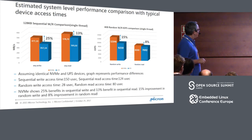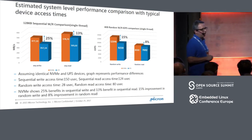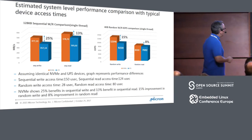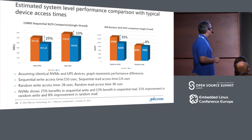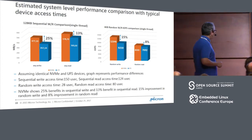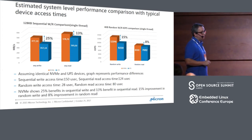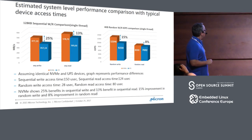So we assumed a sequential write access time of 128K of 150 microseconds. This assumption is really realistic for a 128 gigabyte eMMC or UFS, right? So we didn't just take a number. We actually looked at the available devices out there, and we picked a number that is kind of representative. And sequential read access is 124 microseconds. Correspondingly, for random accesses, we assumed for random write 28 microseconds, for random read 80 microseconds. And then with this, we applied the latencies that we measured, and we calculated the estimated system level performance for NVMe and UFS for 128 kilobyte sequential read and write, and for 4 kilobyte random read and write.